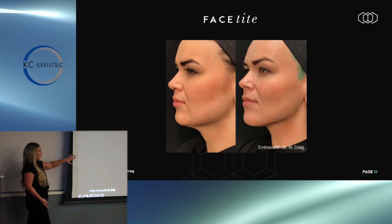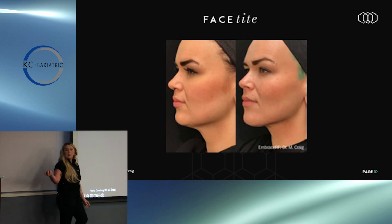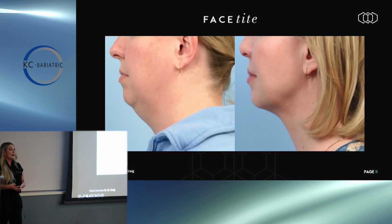Here's another dramatic result for this patient. Again, just really treating right through those nasolabial folds, and then the jawline really tightening. Another great example of going in and sculpting or creating a jawline for patients.